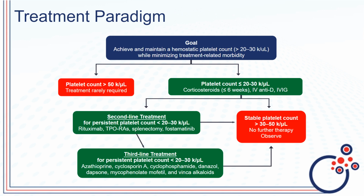Now, some patients will respond to first-line therapy and maintain that response after the first-line therapy is tapered. And so if they achieve a stable platelet count above 30 to 50,000, we can observe them without giving additional treatment. But unfortunately, at least in adults, primary ITP tends to assume a chronic course. And so most patients, including those that respond to first-line therapy, will relapse after first-line therapy is tapered and will need to go on to second-line treatment to try to achieve a platelet count that is maintained above 20 to 30,000.